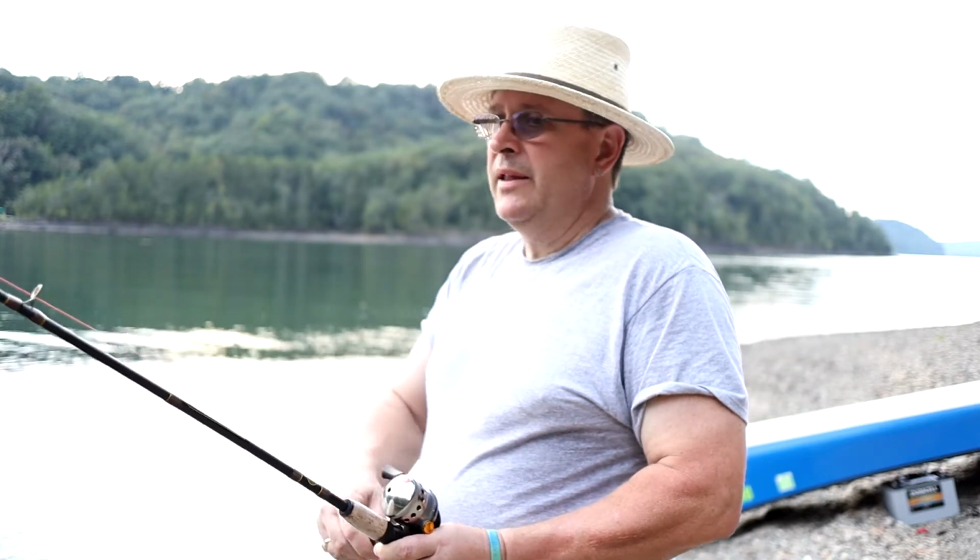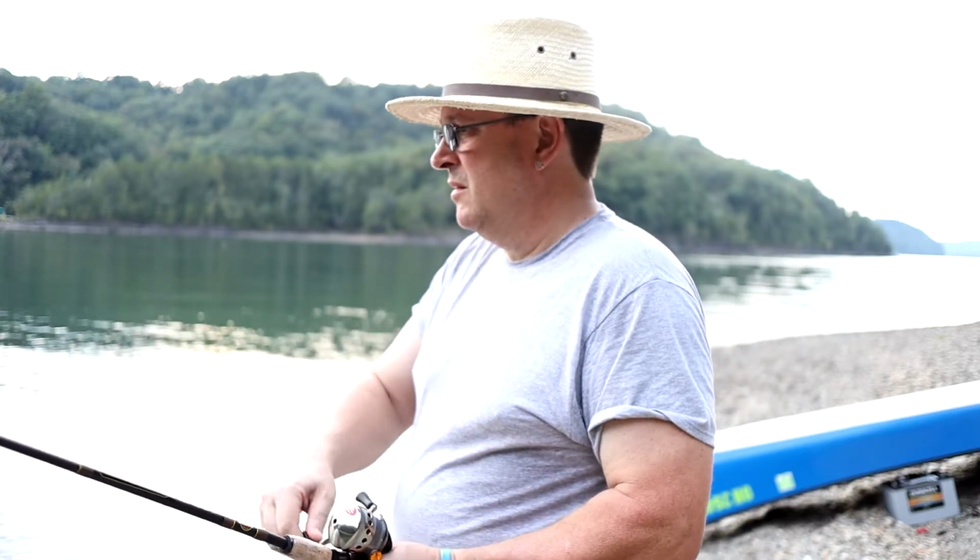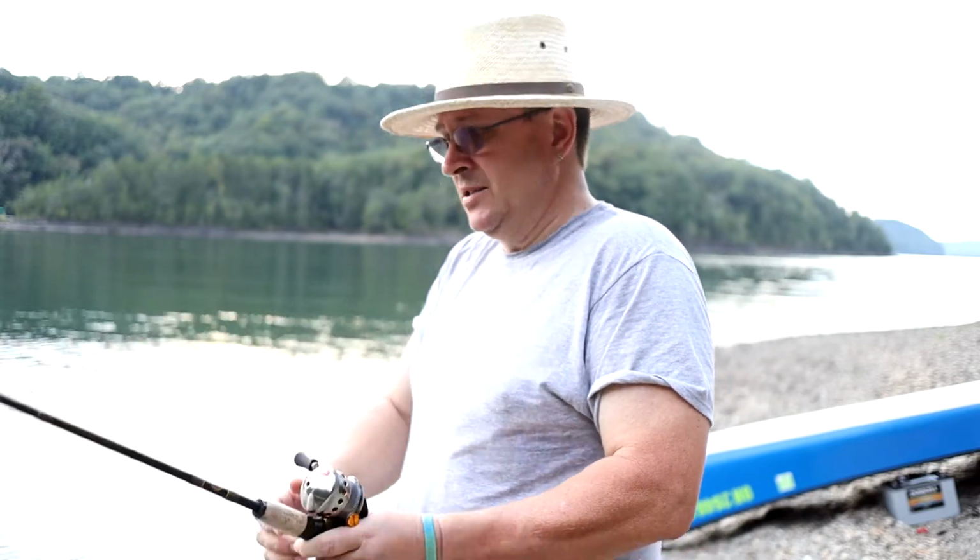Hey, I think we got us another one on here. I don't know what kind of size he is, but I think he's edible. I got bluegill sandwich tomorrow night. If he is indeed a bluegill. And oh, he is. He is. Oh.